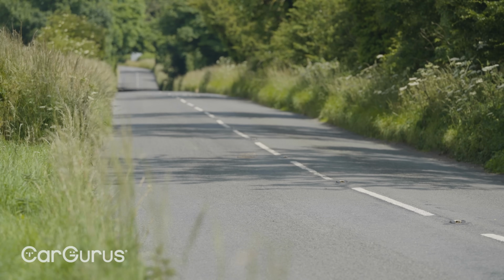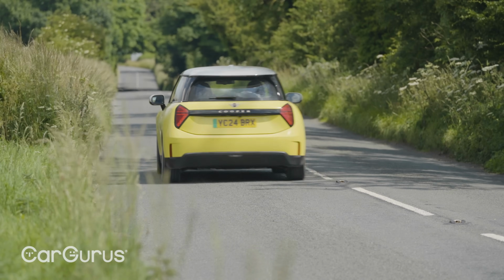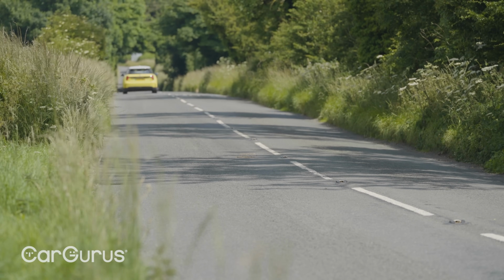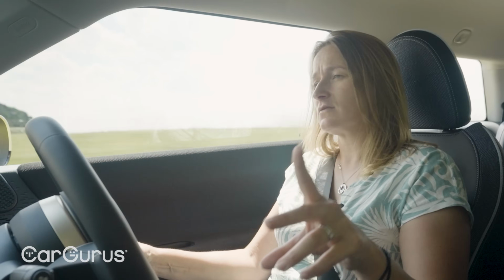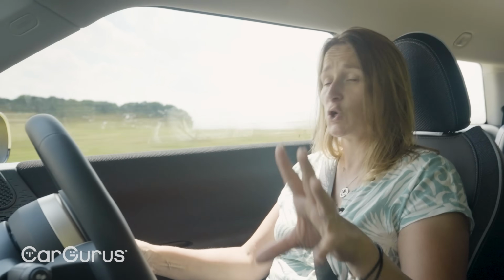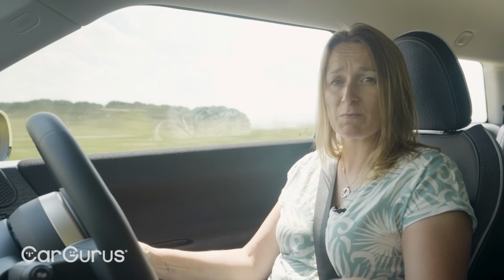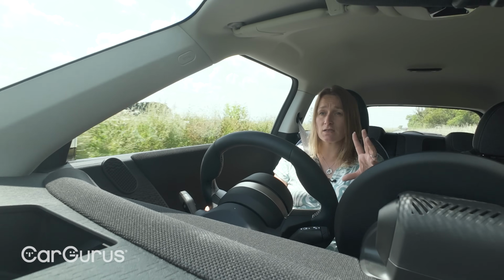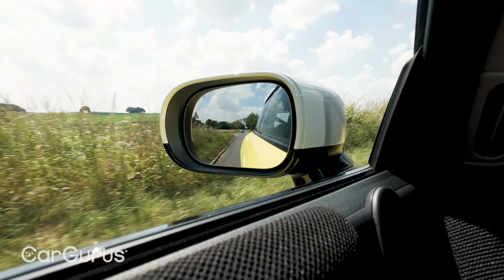Charging speeds are up to 95 kilowatts for the Cupra SE or 75 kilowatts for the base E, but both will do the usual 10 to 80% top up in around half an hour. The ride, however, I'm a little bit iffy about. So this car is the standard Cupra E, so you're talking 181 brake horsepower, 0 to 62 in about 7.6 seconds, and we are on a car that's got 17-inch alloys on it. This car actually rides pretty well.